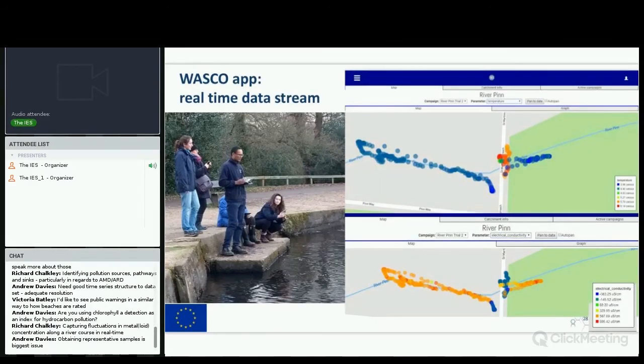So once you've got your data, you've been out with your boat, you've done some bankside sampling with the test kits, you'll also want to look at the data. So what we're also developing, the picture on the right isn't a load of millennials engaged on their devices. They're not all there on their phones. They're actually looking at water quality data being streamed off a boat in real time.